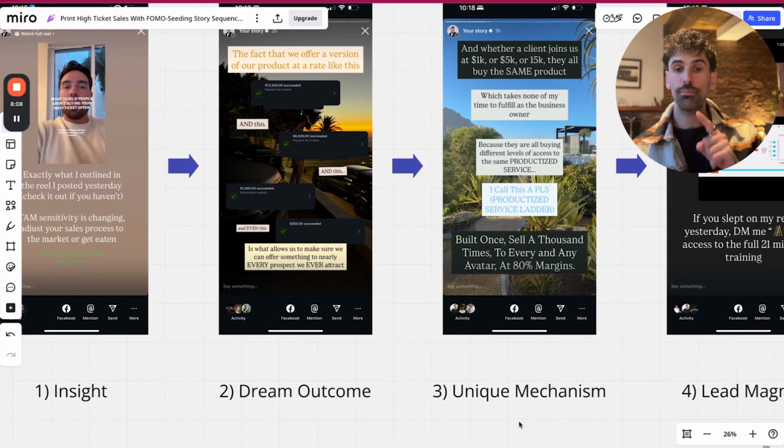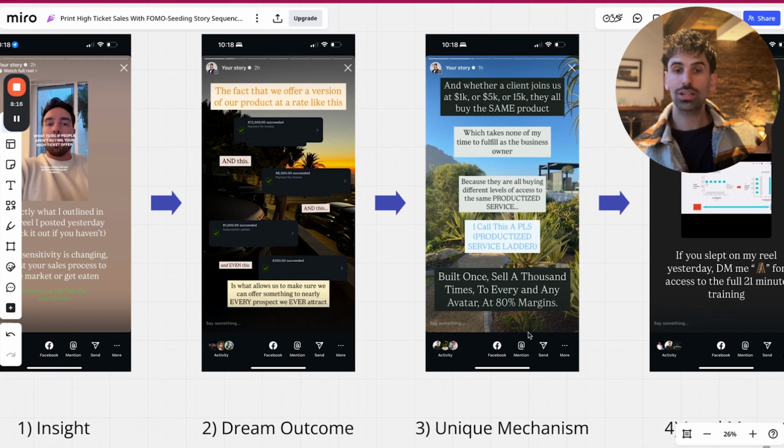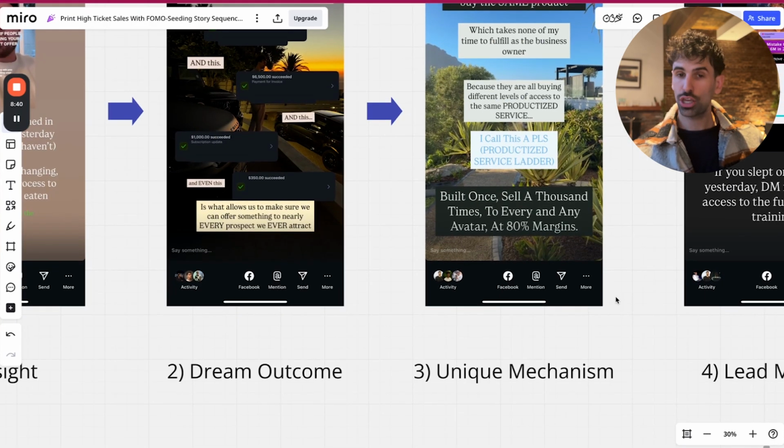Then you go into the unique mechanism. Step 3 is showing the mechanism you've created to capitalize on this insight to achieve the dream outcome. And whether a client joins us at 1K, 5K, or 15K, they all buy the same product, which takes none of my time to fulfill as the business owner because they are all buying different levels of access to the same productized service. I call this a PLS, a productized service ladder. This should have been PSL. Built once, sell 1,000 times to every and any avatar at 80% margins. So now I've introduced a unique mechanism that I have that allows me to capitalize on this insider trend in order to reach this dream objective.